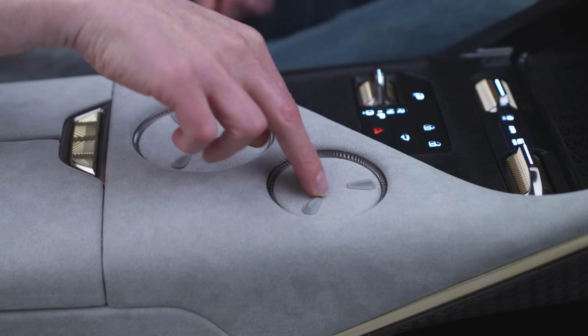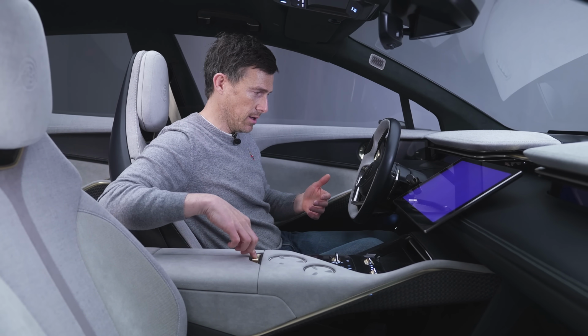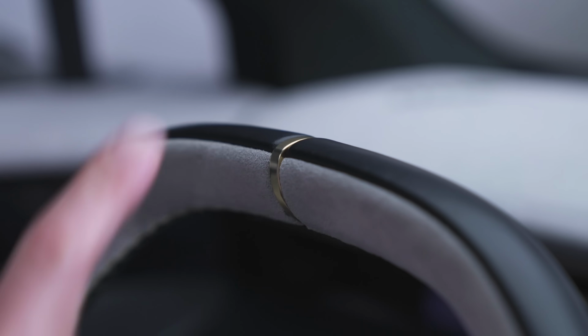Now, there are a couple of things that don't operate on this car because it's a prototype, such as the cup holders, and this doesn't open. And also, you've got a 3D printed panel there, which looks kind of cool, but that won't make production. Now, you might be thinking the rest of it, all these goldy switches and stuff, surely they're not going to make production. Well, yes, they are.